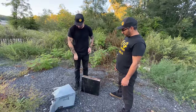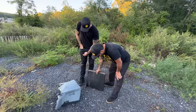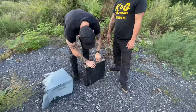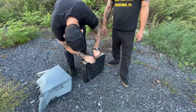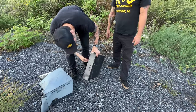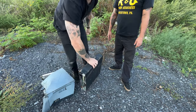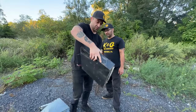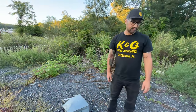Can you screw that in? I like it. Nope, you need a more powerful screwdriver. Let's get real tools, but that's a good call. All right, let's go. What is that thing? It's a cable. Yeah, well, there's two pieces of metal on it.